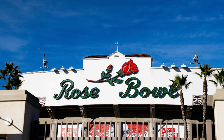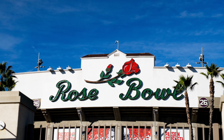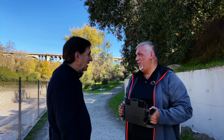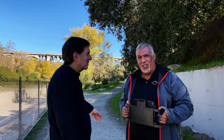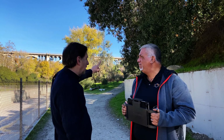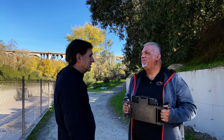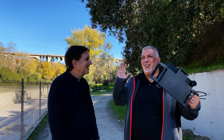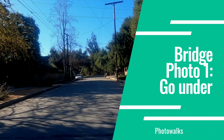The Rose Bowl is an iconic thing, one of the biggest arenas in the world for football, and so that's going to be right over behind us. And the bridge. And the bridge. And there's really two great ways to photograph it. One is walk across the bridge and shoot from up top, or go underneath. Go underneath it and see how beautiful it is from the whole, all the engineering that went into it and everything.